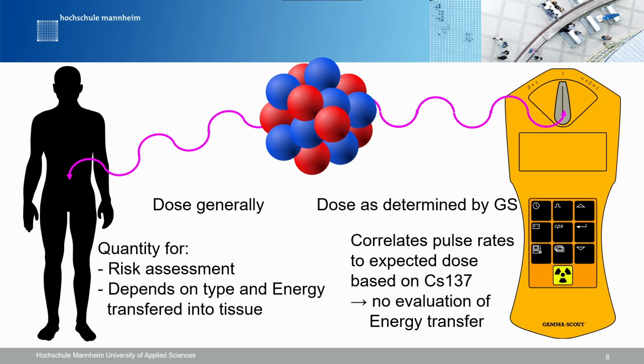The Gamma Scout, equipped with the GM tube, effectively measures pulses within a predefined time frame. However, it is not possible to determine the type and energy of radiation by using just this tube and its circuitry. The device is using a calibration factor to convert the count rate into a dose rate, establishing a correlation between the two variables. A problem now arises: which definition of dose is used.